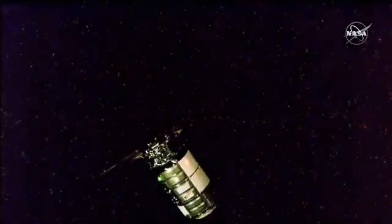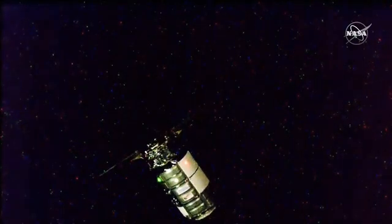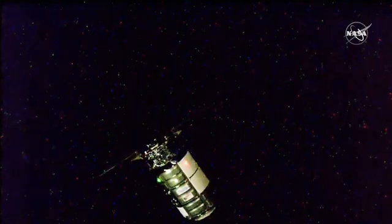Once Woody aligns the robotic arm to the grapple target on the Cygnus spacecraft, we will be listening for a call out on those snares closing. The snares can be compared to the hand of the robotic arm.